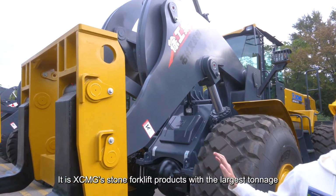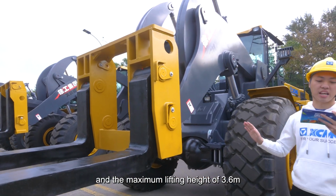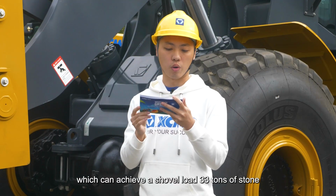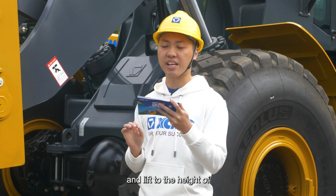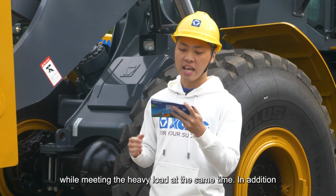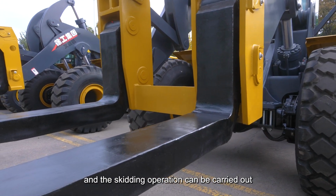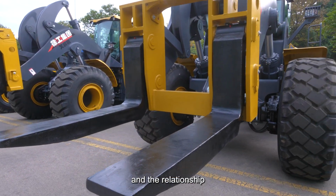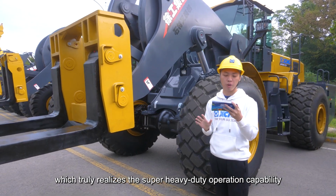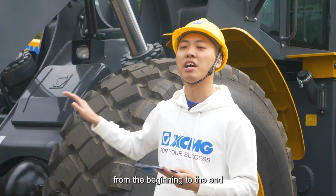It's XCMG's stone forklift product with the largest tonnage, with an empty weight of 13.8 tons and a maximum lifting height of 3.6 meters, which can achieve a stable load of 13.3 tons of stone and lift it to a height of 1.8 meters, achieving high stacking capacity while meeting the heavy load at the same time. In addition, the ground digging force reaches 14 tons and skidding operation can be carried out easily and freely. The relationship between load and machine weight is close to 1-to-1, which truly releases the super heavy-duty operation capability. Well, the following is the introduction to the equipment from beginning to end.